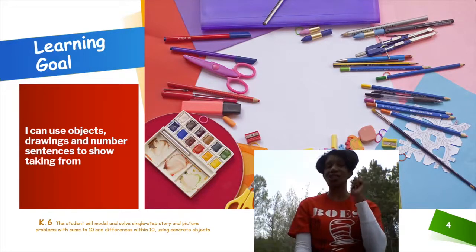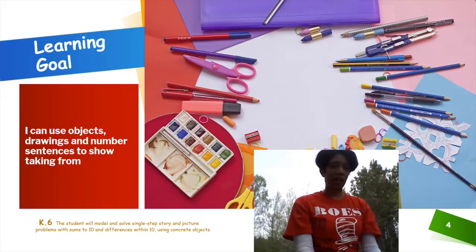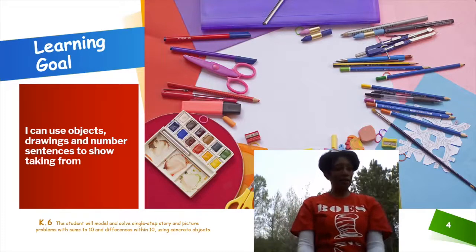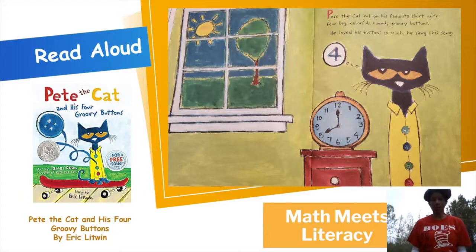Did you say addition? Excellent. And when we talk about differences, what are we talking about? Say it again. Subtraction. Awesome. So, with our book today, we're going to be covering all of those things in our learning goal.